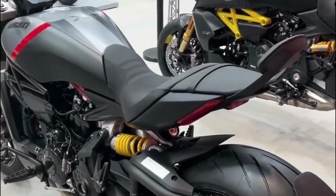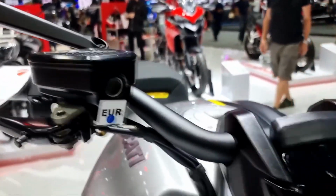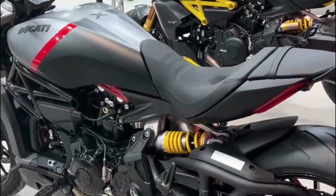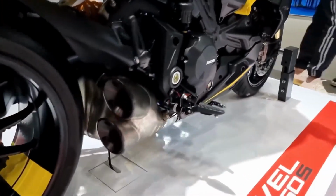The Diavel 1260S Black and Steel joins the S version in thrilling black and dark stealth color with red frame and black wheels. The standard version is available in dark stealth color with black frame and black wheels.